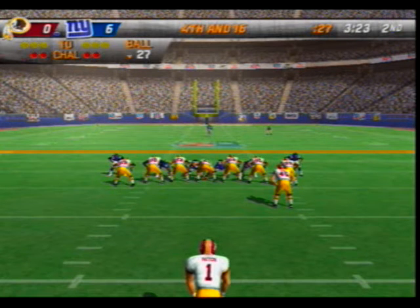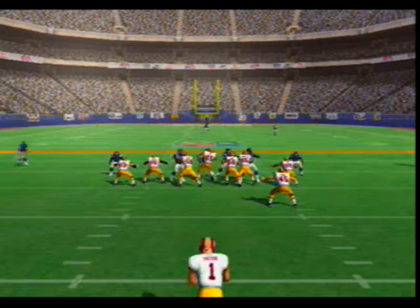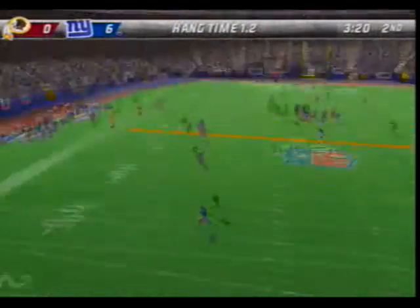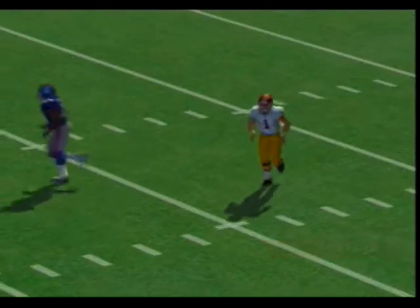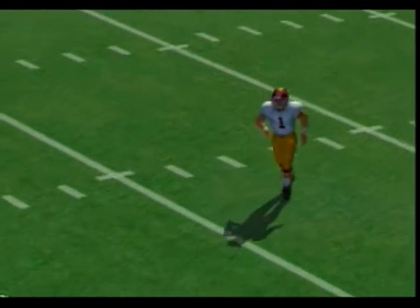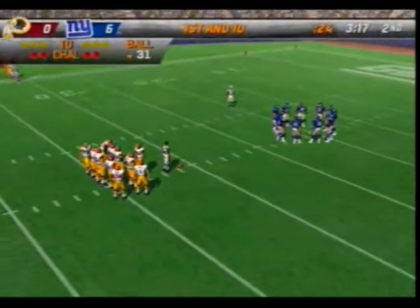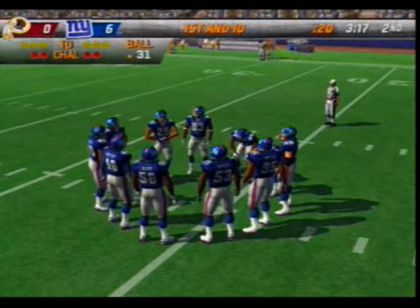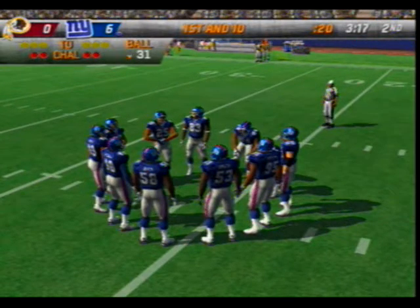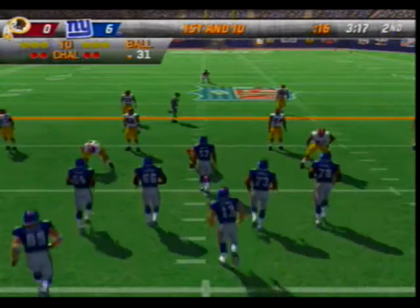Pat is ready to punt this one away. Burleson sets up, waiting for the punt. Fair catch. Fair catch made at the 31-yard line. The Giants will start the drive at the 31-yard line.